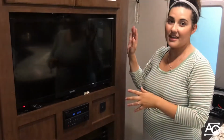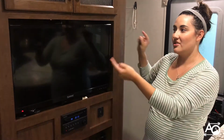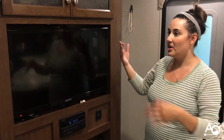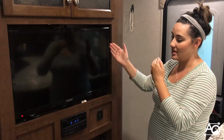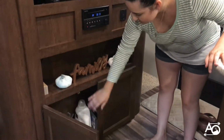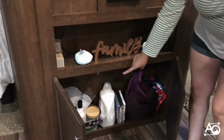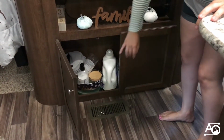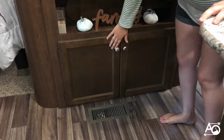This TV has a mirror on the back side, and so it swivels back and forth. So if you wanted to watch TV in the master bedroom, you just have to slide the doors closed and it does swivel around. And then down here, we keep our laundry detergent, some DVDs, and dog food. Nothing that exciting.